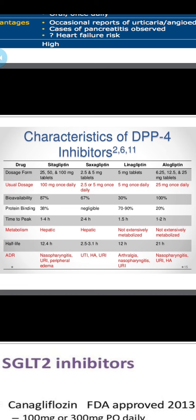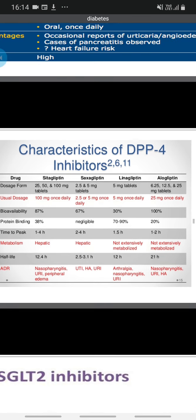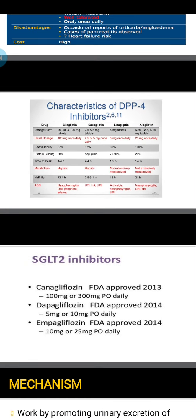Also, a newer agent is there, teneligliptin. This is a very low cost gliptin. It was invented in Japan first, but nowadays it has come into the market in India. It is not present in your textbook, but it is a very well tolerated and highly efficacious drug. So I am stopping here.